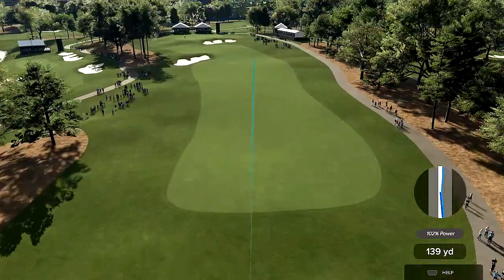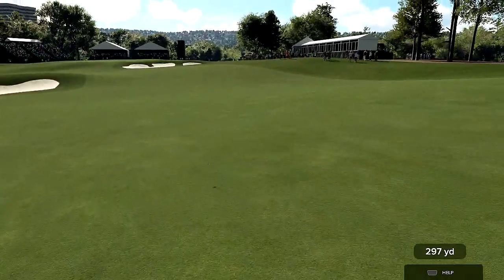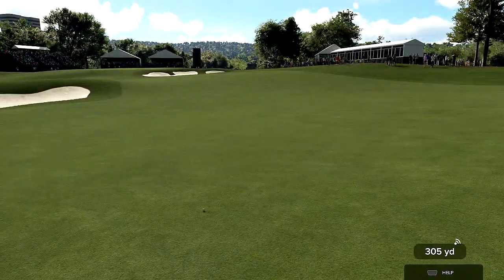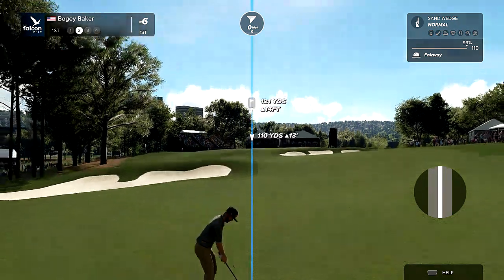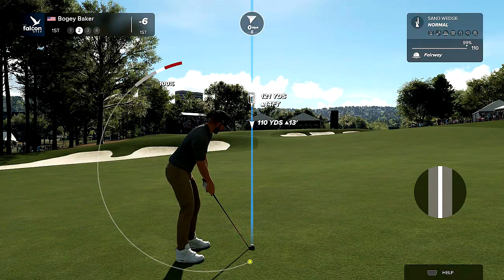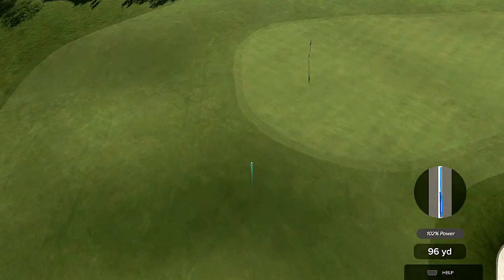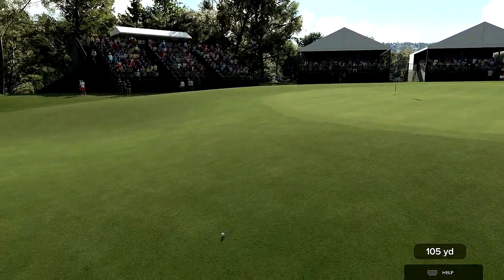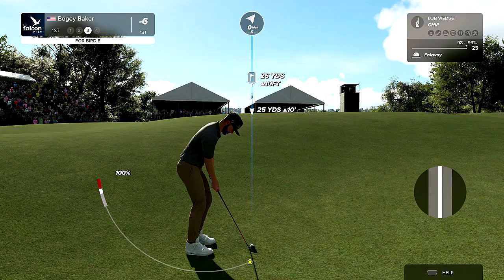Let's see what kind of tone he sets for himself today. You like that, didn't you? Playing this shot from 120 yards. Not sure if that's how they drew it up. Missing it short there, they will definitely be upset.